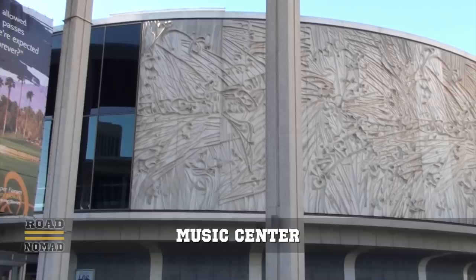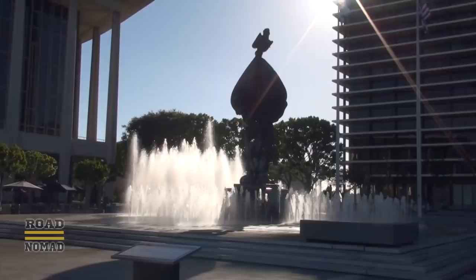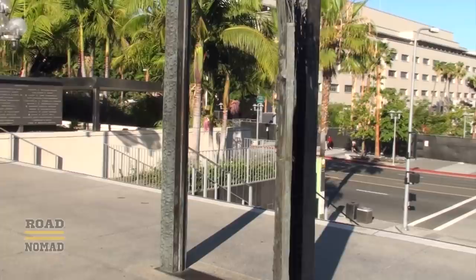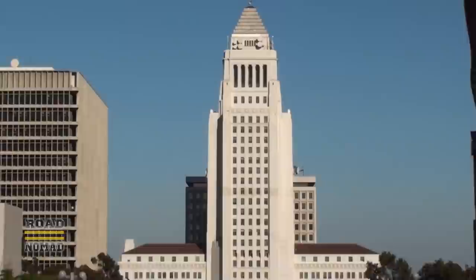This is the Los Angeles Music Center and the Dorothy Chandler Pavilion, where they used to hold the Academy Awards in the past. This older building is Los Angeles City Hall. Angel Supreme Court. Yeah, I really meant to say Los Angeles.